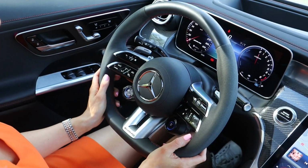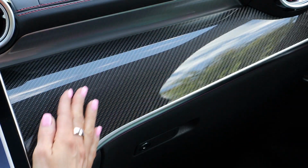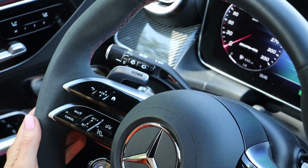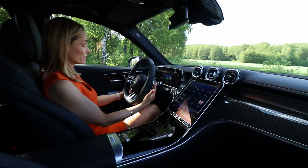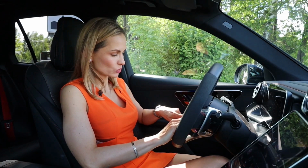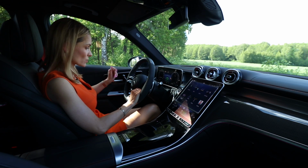A quick look at the cabin. The quality of the materials, the fit and finish is excellent. You've got carbon fiber pieces, Alcantara on your seat and on your steering wheel, which feels nice and beefy, aluminium paddle shifters, shortcut buttons to change your driving modes and also to put your traction into sport and to enhance or remove the sound altogether.